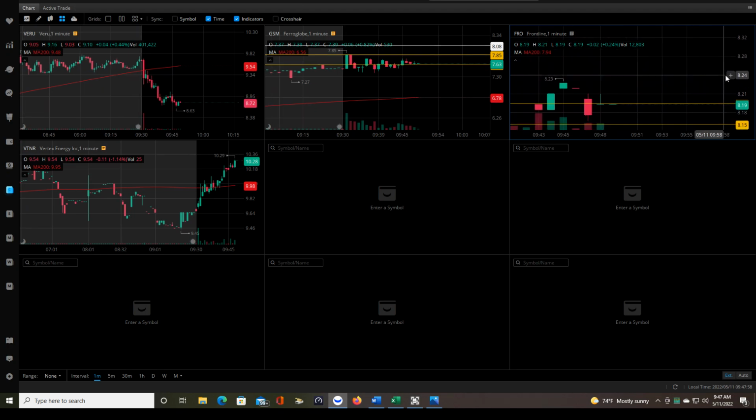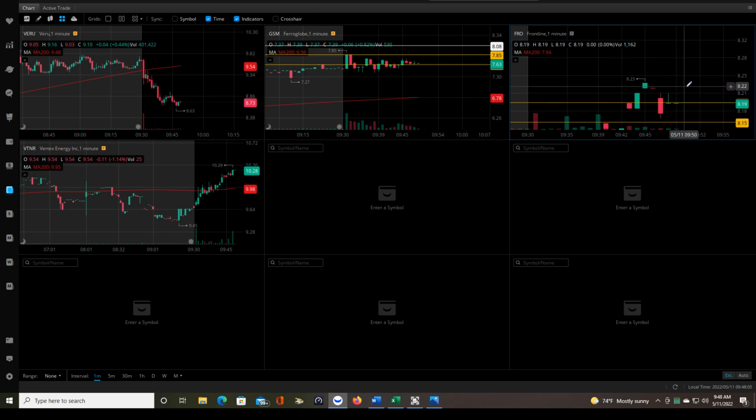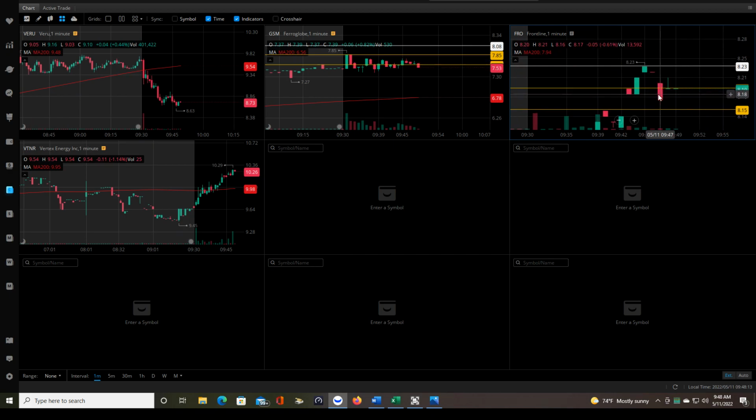All right, so here's the thing with FRO, this already met our setup requirement but did not meet our screener criteria, so we have to reject this stock because this would have been it. And if it triggers an entry anywhere down here, it's not within our plan to trade it because it was never over 5% change. So we just have to let FRO go.